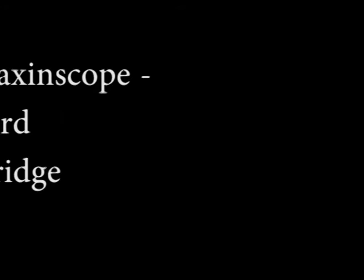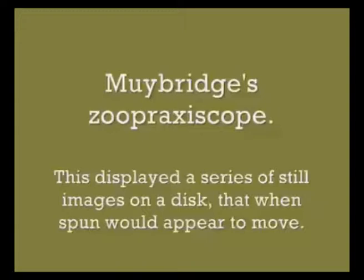I then looked at Eadweard Muybridge. He invented a device called the zoopraxiscope, made in 1879, a method of projecting animated versions of his images as a short moving sequence. So I did the same. I photographed someone moving in 12 shots.